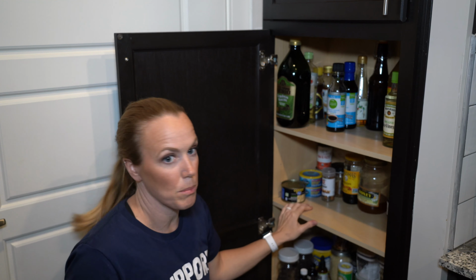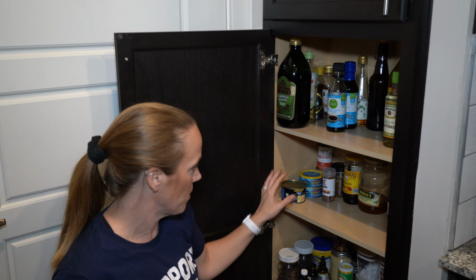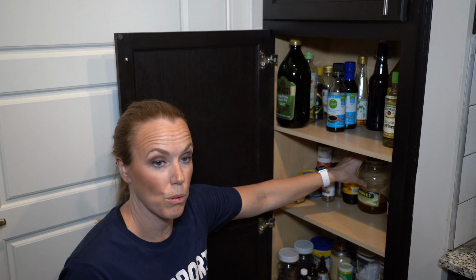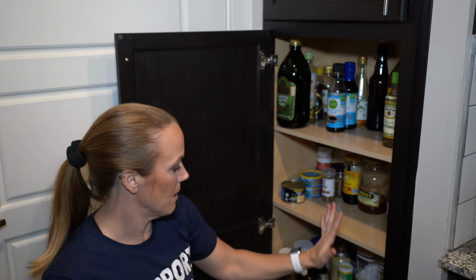Next section here is going to be sweeteners and canned goods. We don't eat a lot of canned goods. We have some tuna, some tomato paste for when we do make things with that. We do use a lot of honey. We try to get local honey. We use molasses to make our brown sugar and to make baked goods, and then coconut oil. So that's kind of this section.